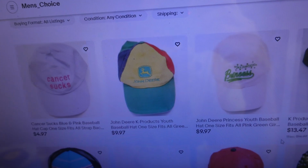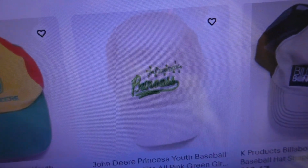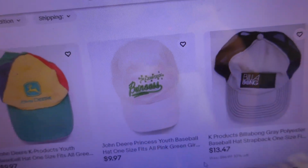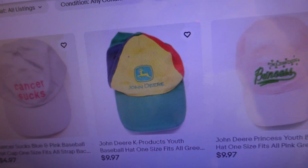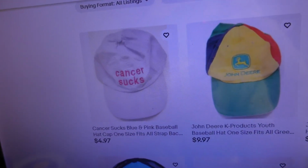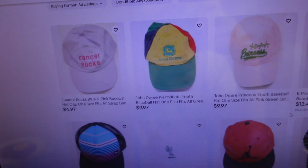Speaking of listing, we got some listings up. This was one of those John Deere kids hats. It says John Deere Princess on it, and then here's another kids John Deere hat. And then here's one that came out of the storage unit, a Cancer Sucks hat. So three hats there that I listed.